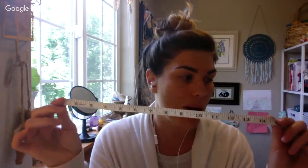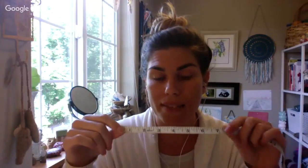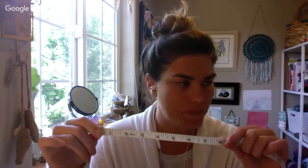So I cannot keep enough of these. This is just a tape measure, okay? It's just a fabric tape measure. I probably have 25. I'm not kidding. I have a few downstairs. Wherever I work, I have to have one. And it doesn't matter if you're making something that needs to be sized or not.